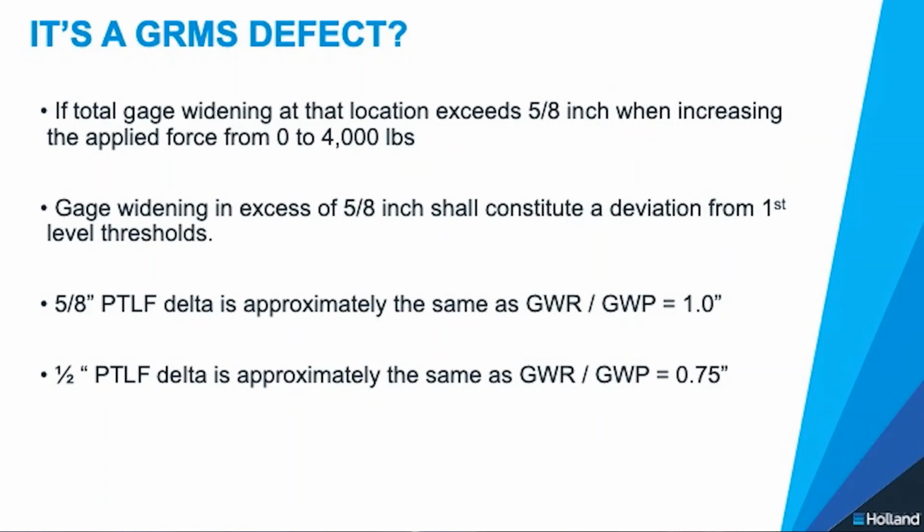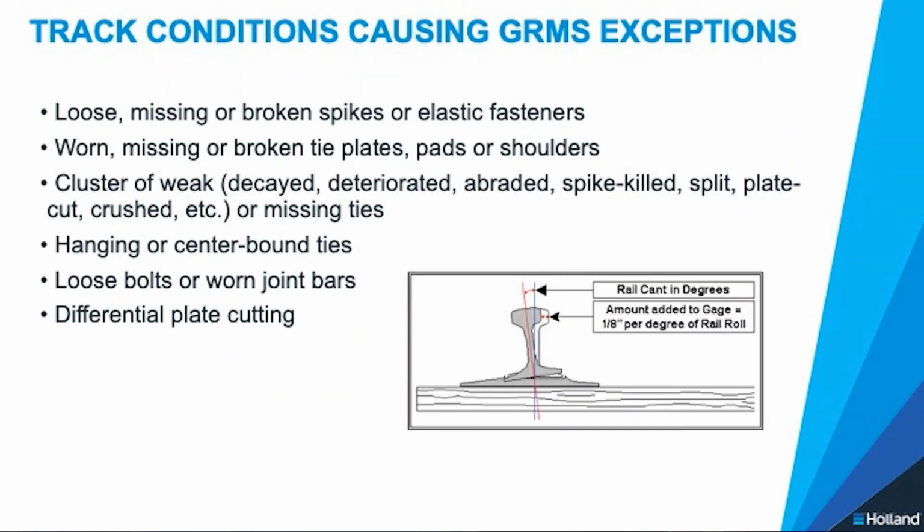Widening in excess of 5/8 of an inch shall constitute a deviation from the first level defect thresholds. 5/8 of an inch of PTLF delta is approximately the same as GWR or GWP of 1 inch. And 1/2 an inch of PTLF delta is approximately the same as GWR and GWP of 3/4 of an inch. So finally, let's talk about track conditions causing GRMS exceptions.